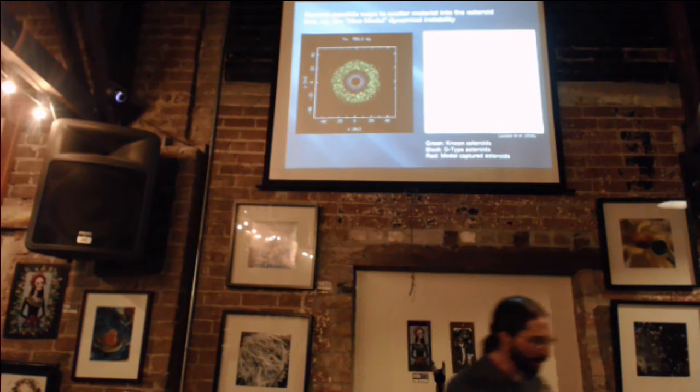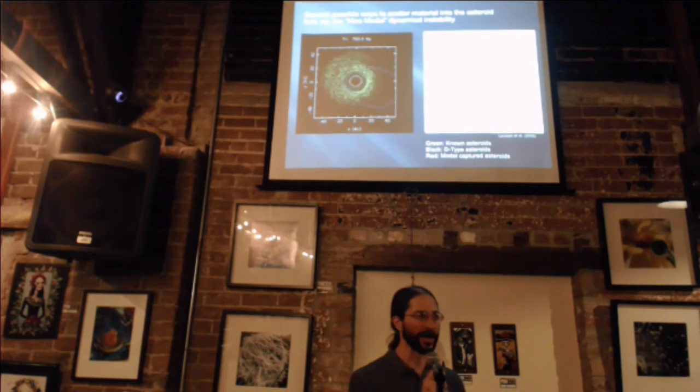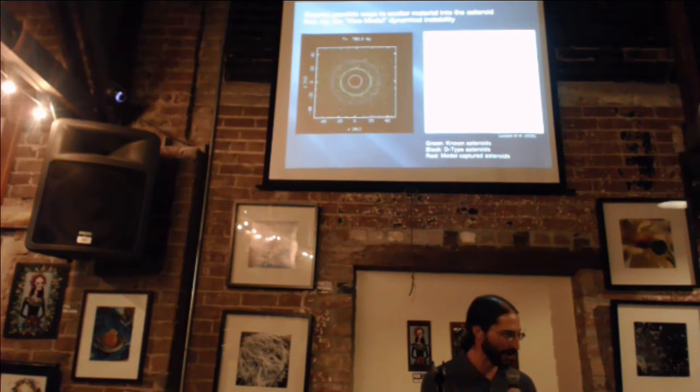There's a model called the Nice model, because all of the scientists were working in Nice at the time, that postulated that the giant planets would migrate due to interactions with this planetesimal disk, slowly move outwards, and eventually their orbits would cross a mutual resonance that would destabilize the system temporarily, scatter lots of material around.